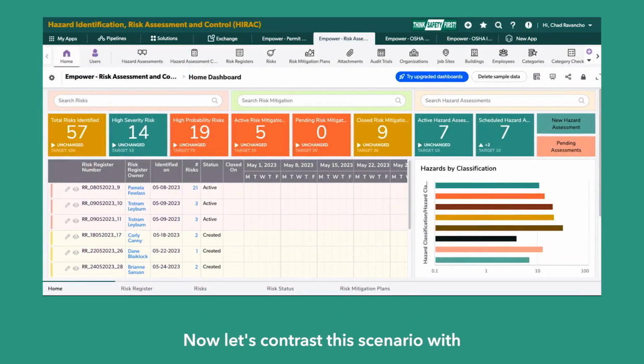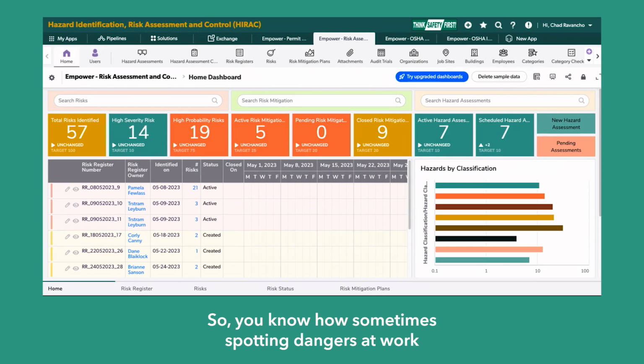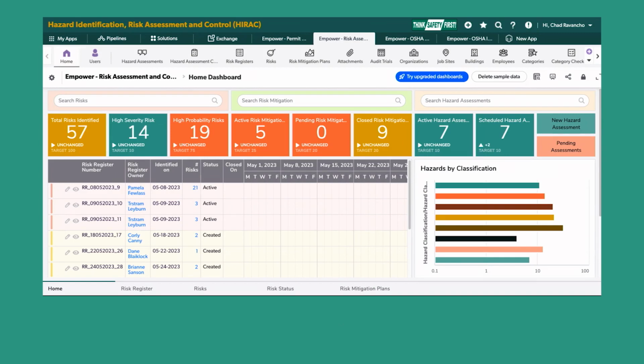Now let's contrast this scenario with how Quickbase handles hazard identification and risk assessment. So you know how sometimes spotting dangers at work can be a bit of a hit or miss? Well, not anymore. We've got the hazard assessment survey in the app suite that's super thorough. It's like a safety detective that goes through 42 different categories and asks 116 questions, making sure that no stone is left unturned. With this kind of deep dive, companies won't miss a thing, keeping hazard spotting on point and consistent. We'll cover the dashboard in a later section.